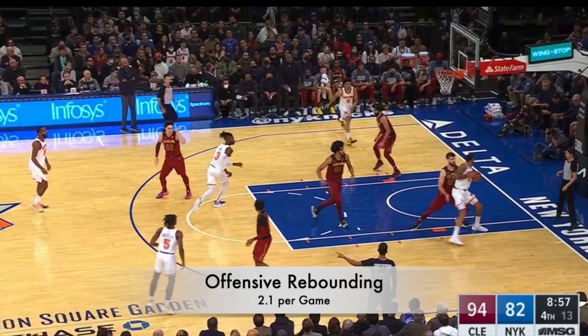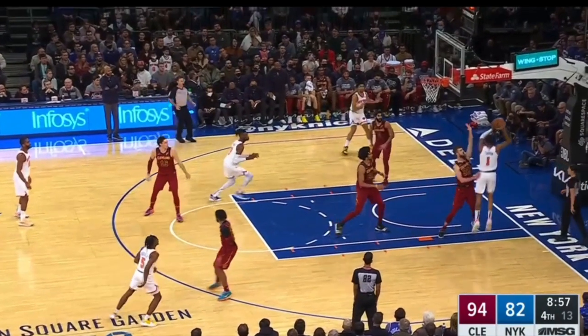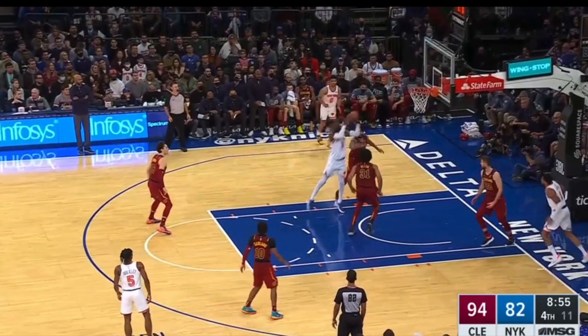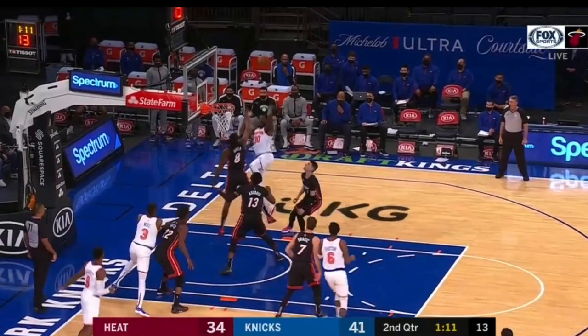I really like this one as well. So not on the baseline, but just shows his movement. Obi Toppin working in the post, and he doesn't stay here. Notice how he moved to where the only open passing window is from Toppin, able to get himself in position to catch and then finish with the left-hand layup. I just really like his off-ball movement.